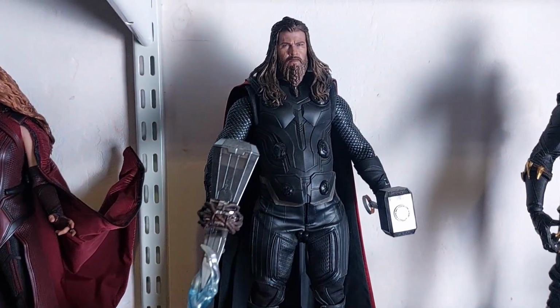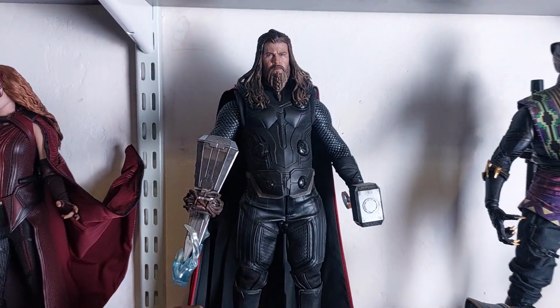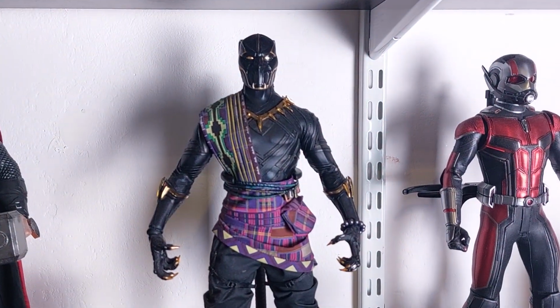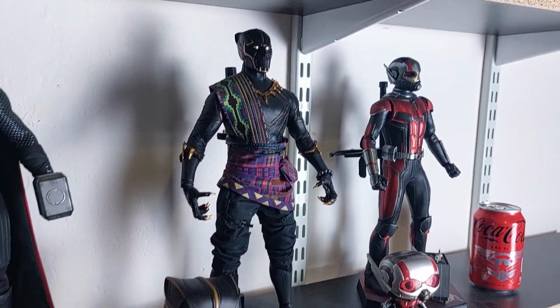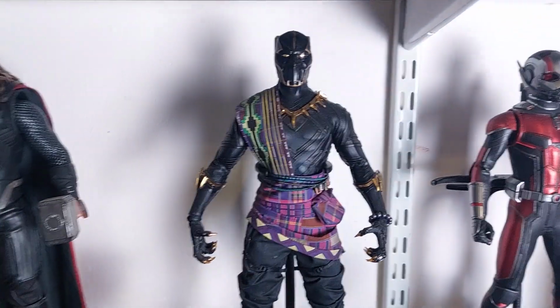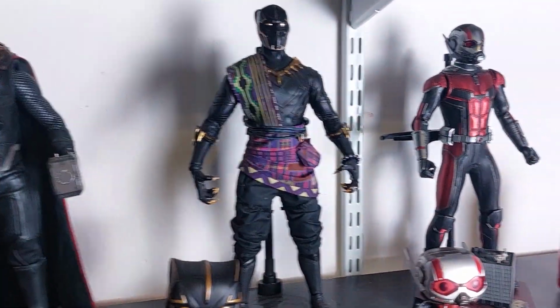And then we got Endgame Thor, which again looks great. And then we've got T'Chaka, which is easily my favourite Black Panther costume. I love this costume. I actually kind of wish that instead of Black Panther 2, they actually did like a prequel with T'Chaka. I think I would have much preferred that personally. I really love this costume. I think it looks great.